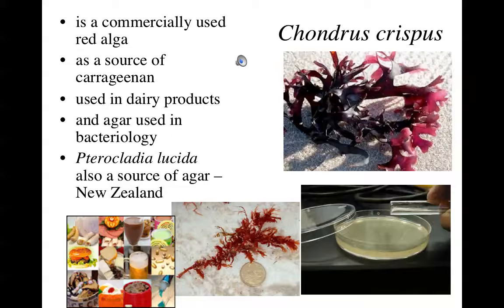algae. In recent years, another source of agar was discovered in a separate, very distinctively different species of red algae called Pterocladia lucida. It's allowed, essentially, the native country where Pterocladia is found, New Zealand, to be a new sort of industrial resource for the country.